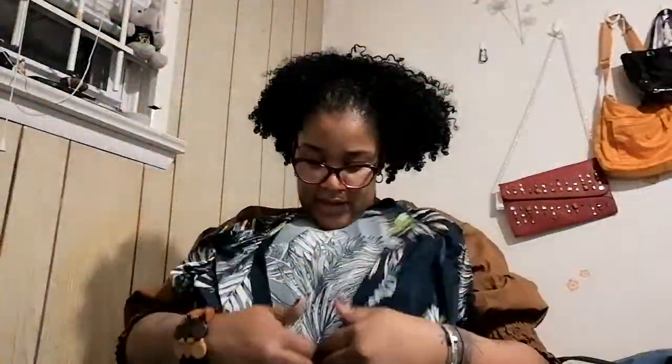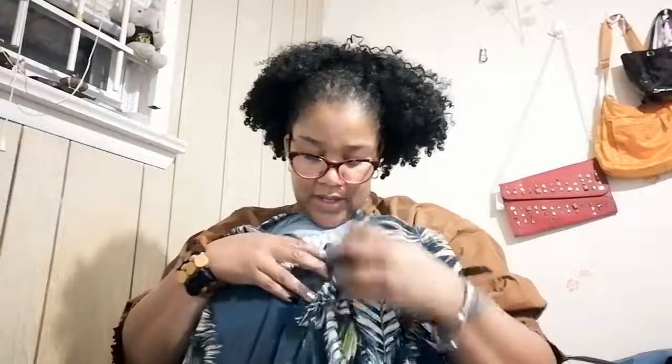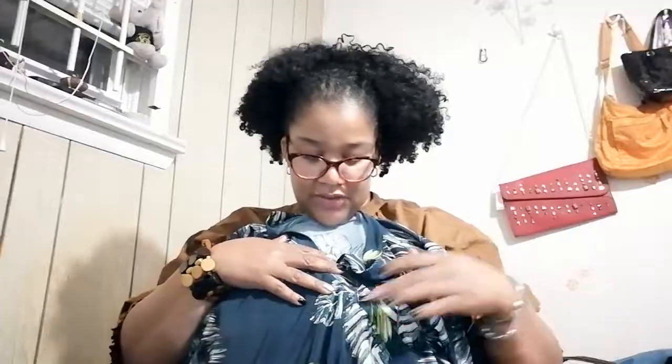Is the print the same? Almost the same. It's different, but it still has leaves all over the place. And it's long. This one does not have a split. The sleeves are 3/4 length. Still the same kind of dip here, which I may need to pin or wear a shirt underneath to cover up. But I think that's good enough to travel abroad with. It's not bulky, so when you're traveling, wearing dresses or skirts comes in handy because they're not as bulky as packing jeans, a shirt, all that extra stuff.